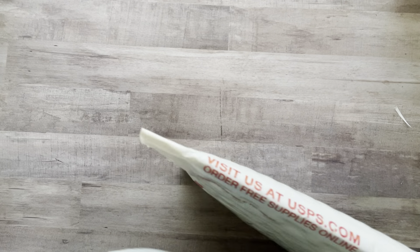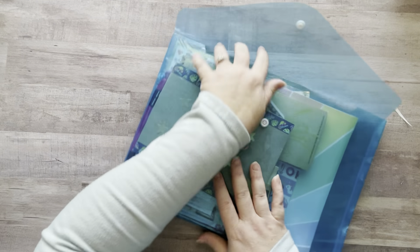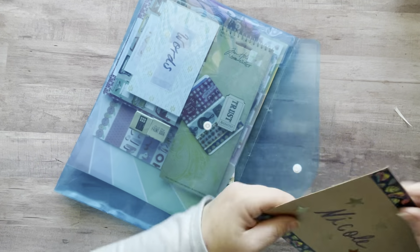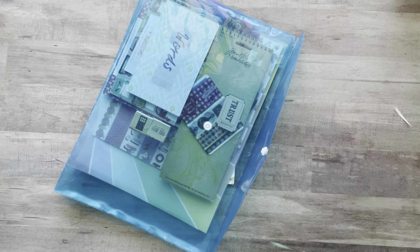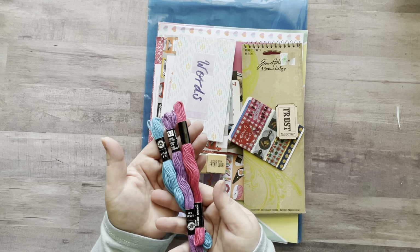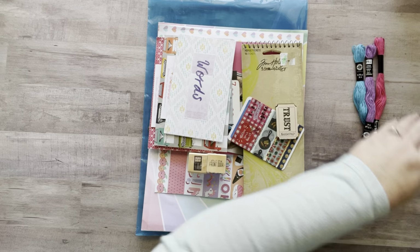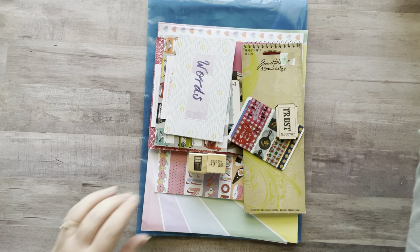Okay, let's go on to this one from Aubrey. Holy moly. Girl, she sent me a goodie bag. Let's see what's in here. Okay, my personal card. I will read this after. I'm going to put this over here. Oh my goodness, look at all this fun stuff. Oh my gosh, Aubrey. Yes. Oh, my favorite colors. Well, I don't like purple, but I like these three together a lot. Like, this is my jam. Right here. This is it.